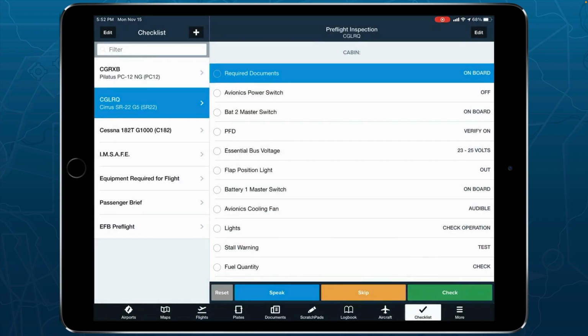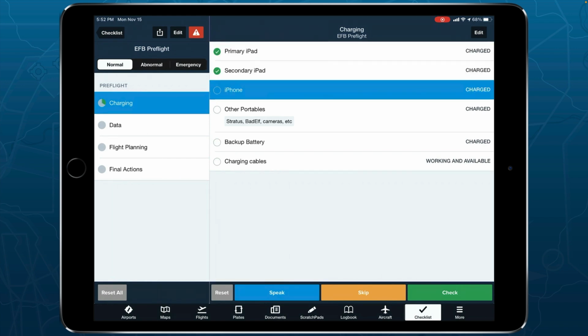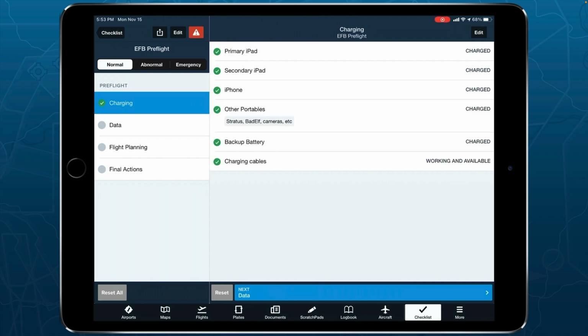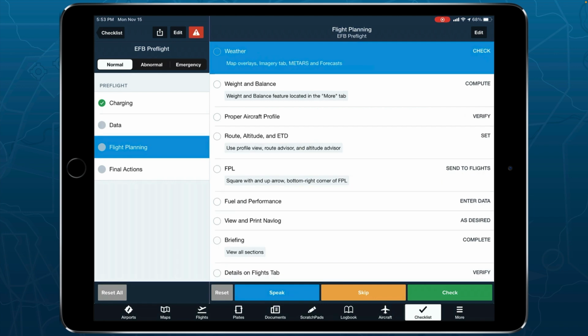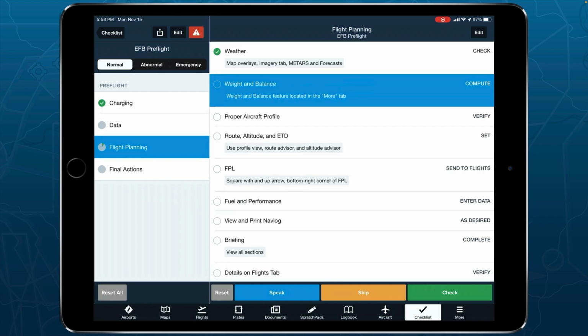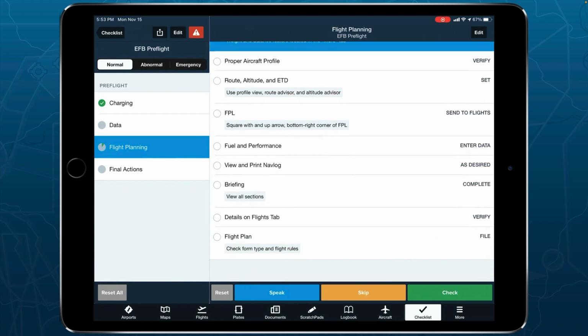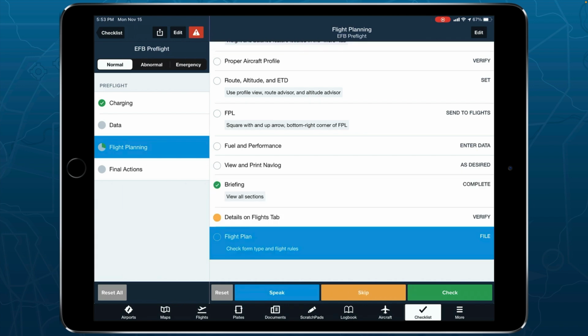Now this is really important to us in winter flying because we want to be extra prepared for those bad days. It runs through items like making sure your primary and secondary devices are charged, making sure you have your charging cables if that's what you have in your aircraft, and extra batteries. Making sure that the ForeFlight version that you're running is the most up-to-date, that you've packed your weather, that you've done your weight and balance for your aircraft for that day. And it just runs through basically everything that a pre-flight before even getting to your aircraft should include.